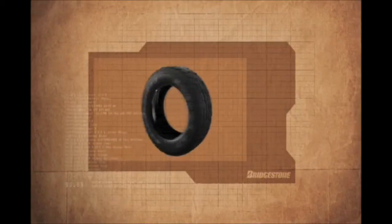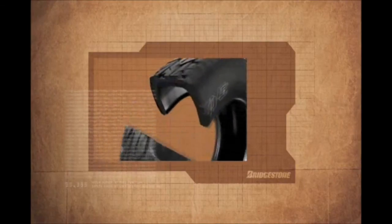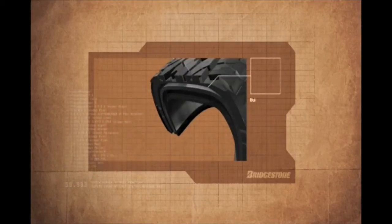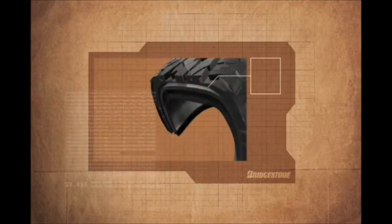Bridgestone's new Dueler 694LT is great on the bitumen, but it's when we explore its off-road capabilities that this all-terrain tyre truly comes into its own. Built to light truck specifications, the Dueler 694LT has a class-leading ply rating. This heavier construction results in superior tyre carcass strength, providing greatly enhanced overall durability.